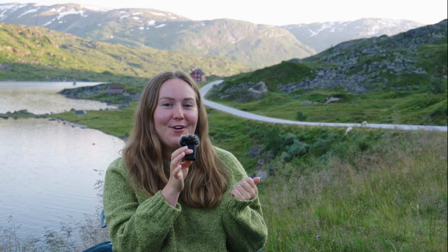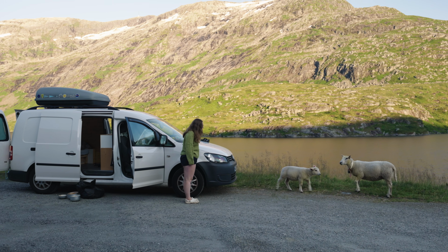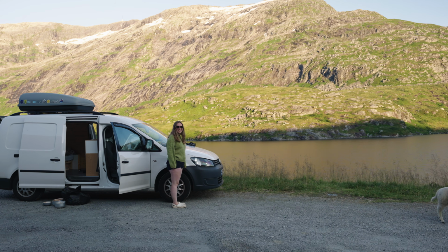I didn't try on any samples, but I took note of a few patterns that I absolutely love. Sorry if you can hear any ringing. There's some sheep just behind me, and they've got little bells on. They are so cute. They came right up to the van before and were really curious as to what we were doing, maybe because we just had some dinner and they could smell our food. But yeah, it's so adorable.